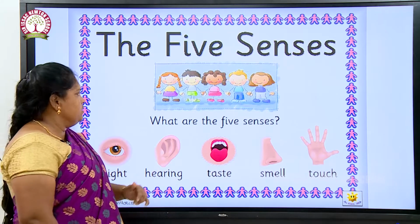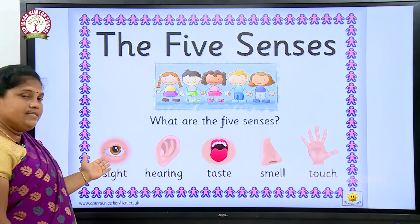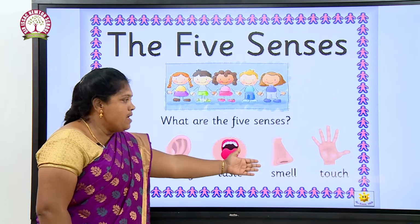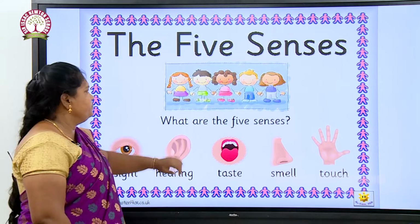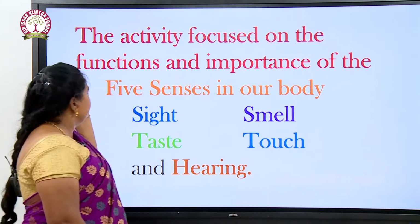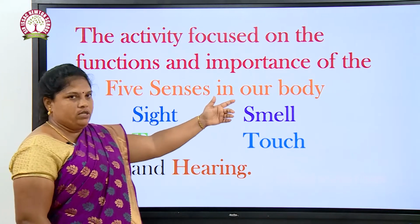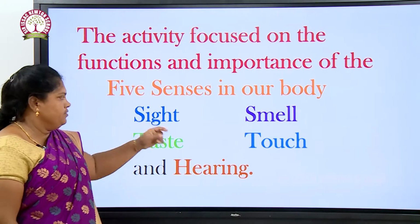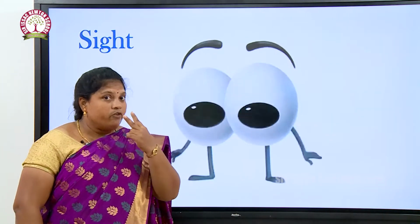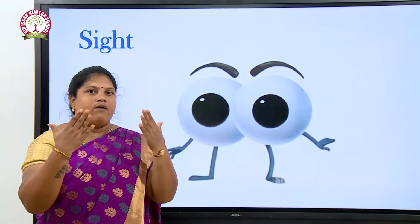The five senses. What are the five senses? Sight, hearing, taste, smell and touch. The activity focused on the functions and importance of the five senses in our body. First is sight. Sight means what? Sight means which we use our two eyes, which we see with our eyes.